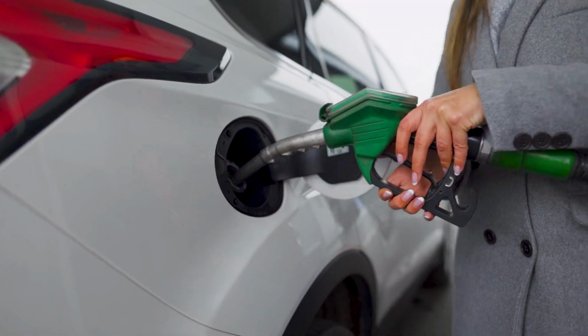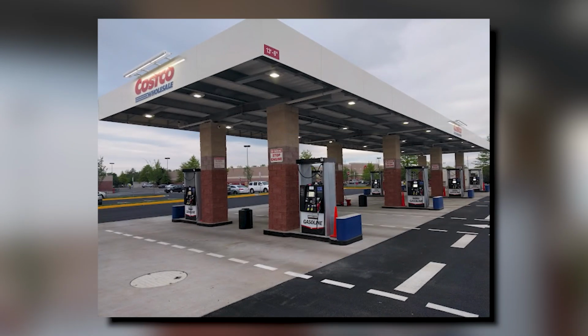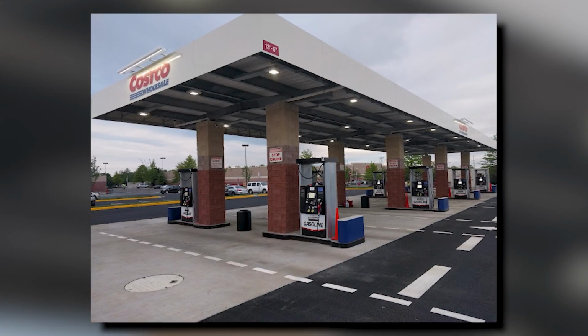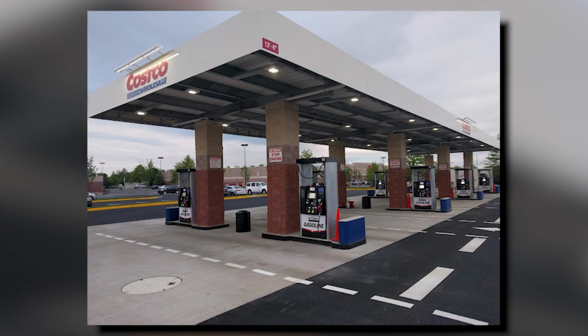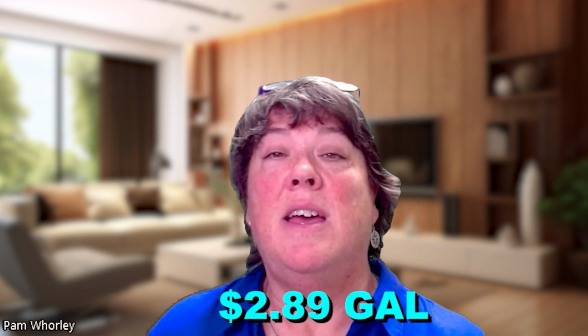Well, what about fuel costs for transportation, Pam? I just filled up. I use Costco gas. It's in Albemarle, but it's just right out on the northern edge of the city of Charlottesville itself. My gas for regular unleaded was $2.89 a gallon. So absolutely below the national average.